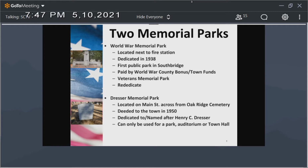So a little bit of history on this: the World War Memorial Park is located next to the fire station, dedicated March 14th, 1938. It was the first public park in Southbridge, as I stated before, and it was paid by World War County bonus money. If anybody knows their history, there was bonus money that was given to the soldiers, the towns, and also the counties. Well, they used some of that money to pay for it.